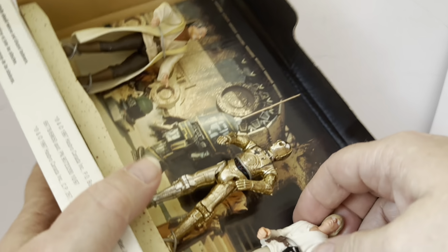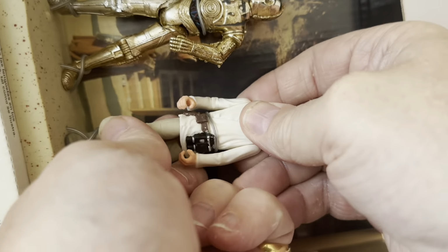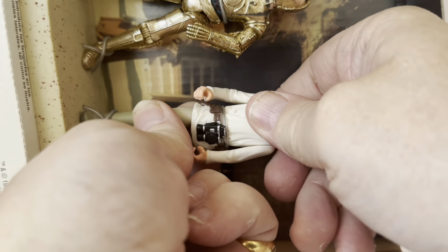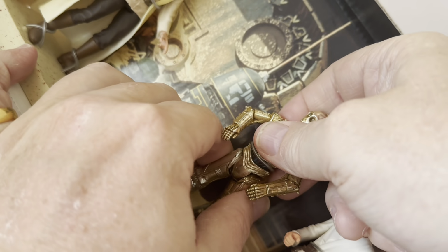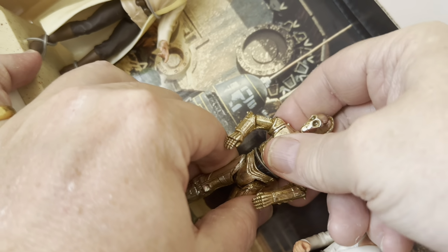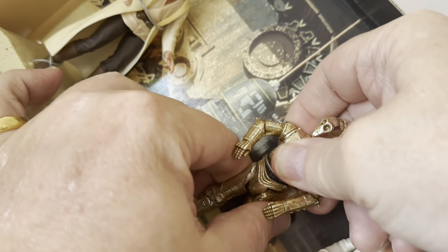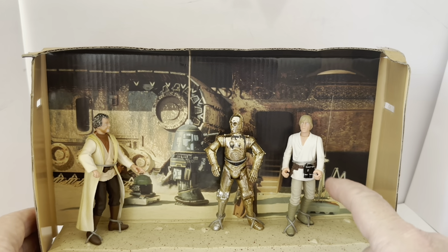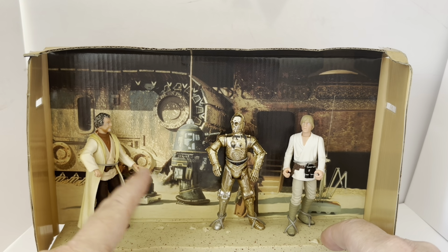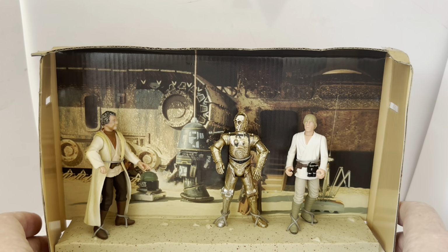Now, let's just have another look at Luke. Does his waist move? So Luke's waist moves as well. So we can see we've got movement there on Luke's waist. And that must mean that 3PO's does. Well, I can't seem to move 3PO's, but maybe it does, but I can't seem to get it to move. But the rest of them do have waist movement. So they are 1, 2, 3, 4, 5, 6 points of articulation. I'm guessing that 3PO's does also move the same way.